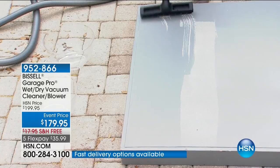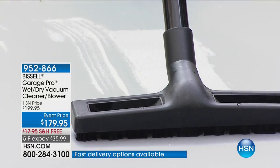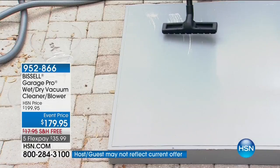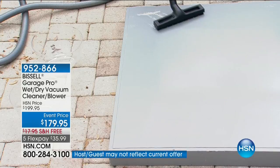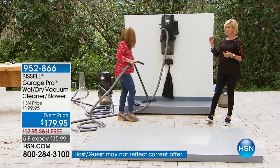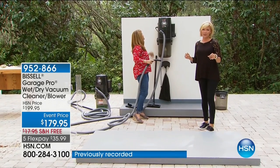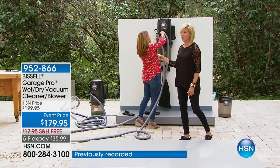I love it. Yep. I love the fact it's up and off the floor. It's up and mounted on the wall. I love that it comes with every attachment you could possibly need. I love that it's a wet and dry vac and that it's a blower. Yep. I mean, it's multifunctional at its highest level. I mean, what have we paid in the past for just something that blows our leaves? Well, I spent over $200 on a blower.